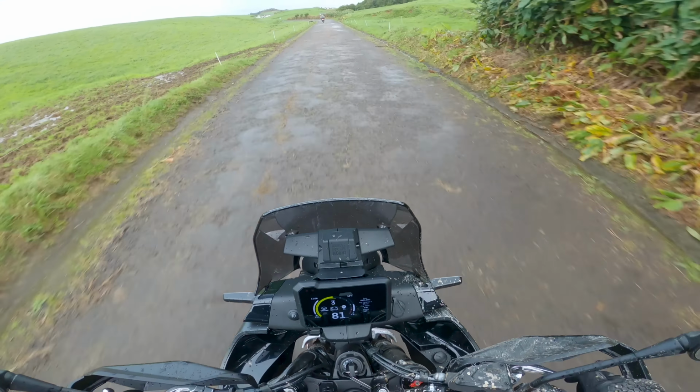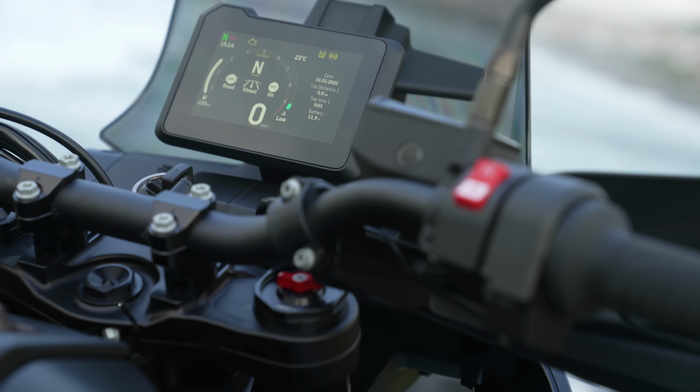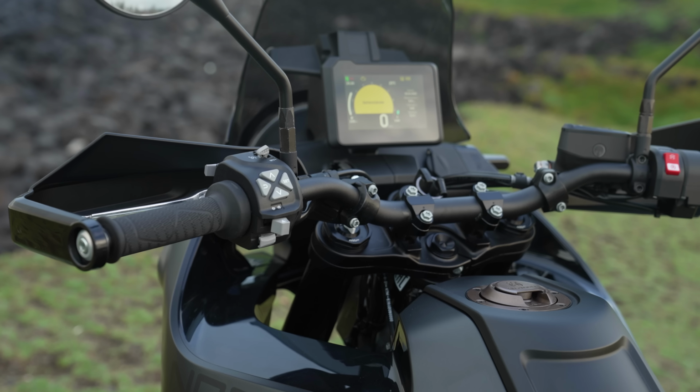They've also redesigned the dash, and that now is fitting into the Husqvarna design language that they've got going on with the whole bike.